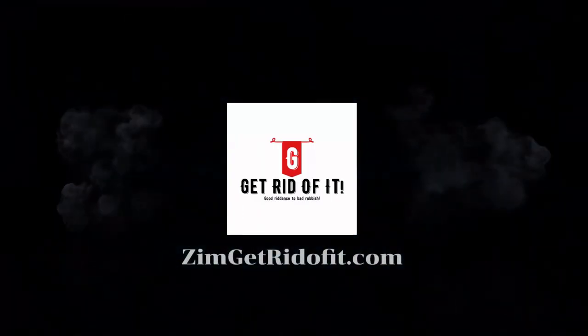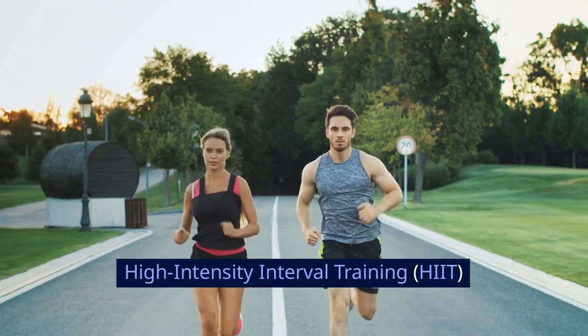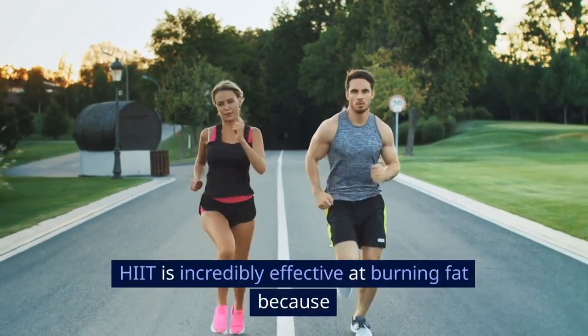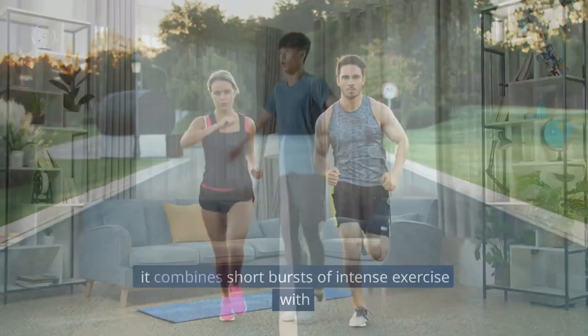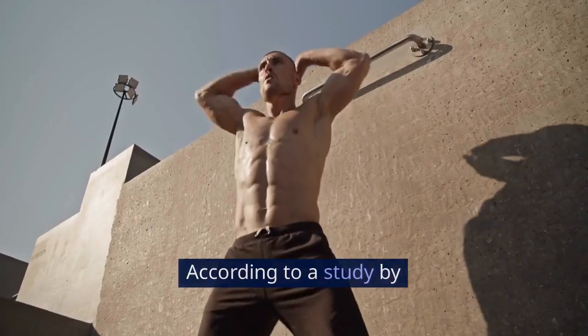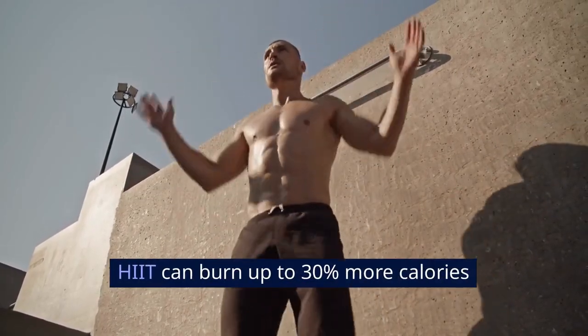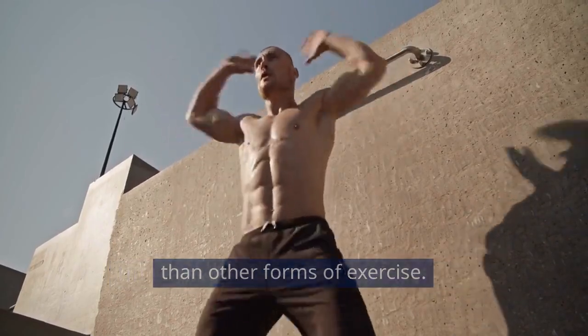Get rid of it. Here are the best belly fat exercises that are proven to work. High-intensity interval training, HIIT. HIIT is incredibly effective at burning fat because it combines short bursts of intense exercise with periods of rest. According to a study by the American College of Sports Medicine in 2011, HIIT can burn up to 30% more calories than other forms of exercise.